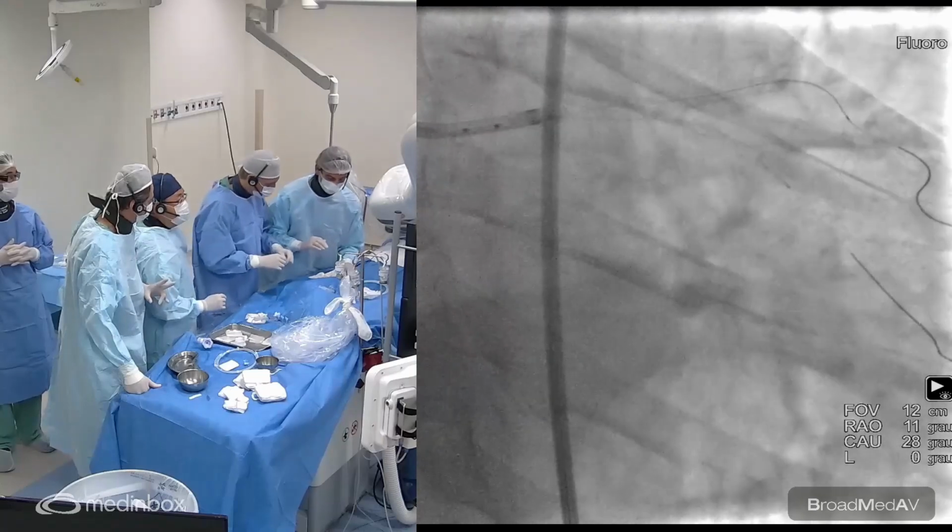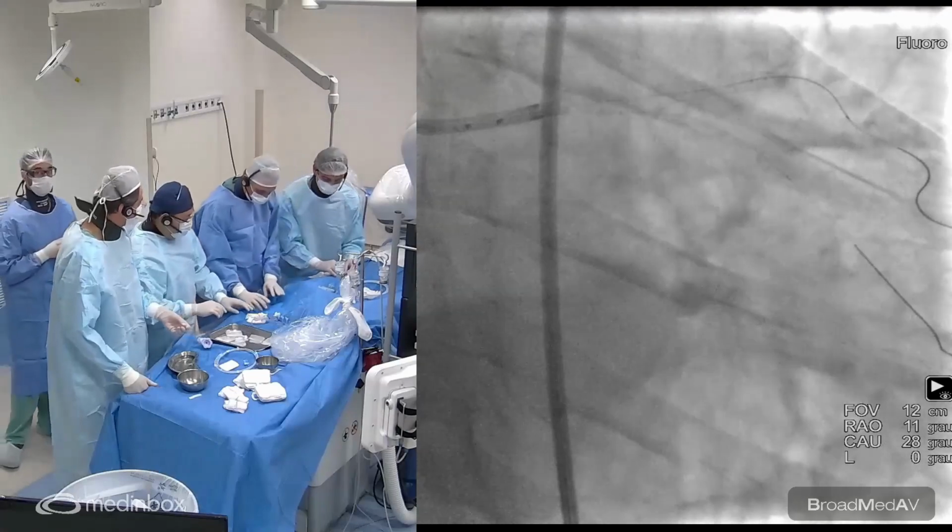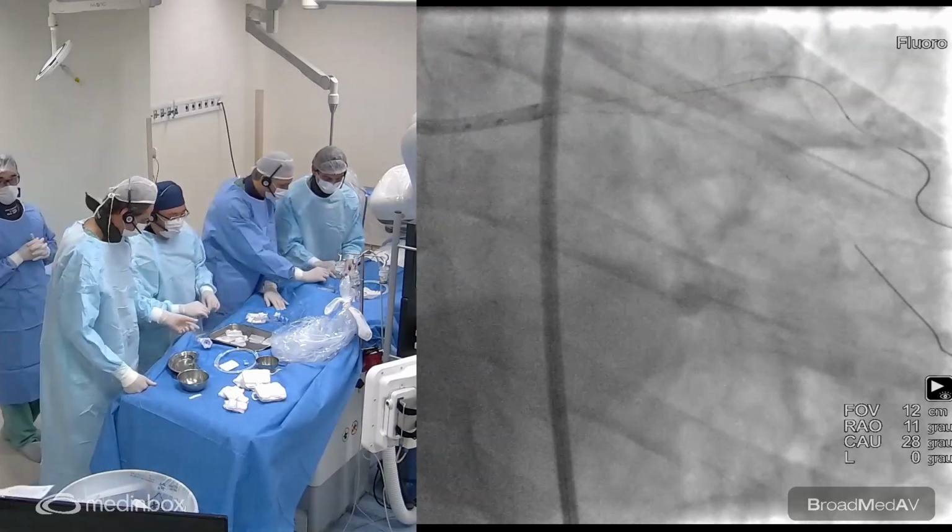Is that correct? The ostium of the LAD. What kind of balloon are you using now? We're using a non-compliant balloon.